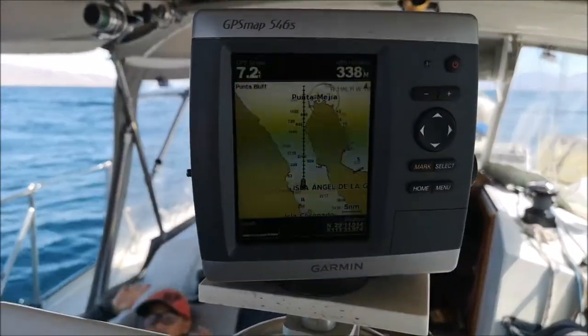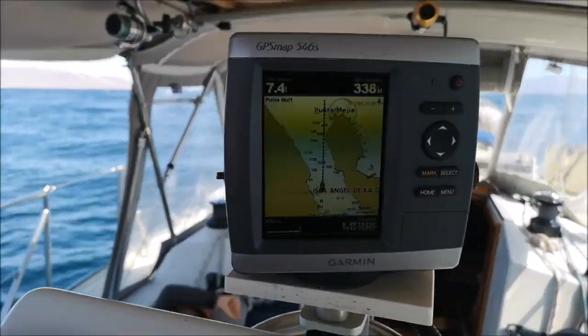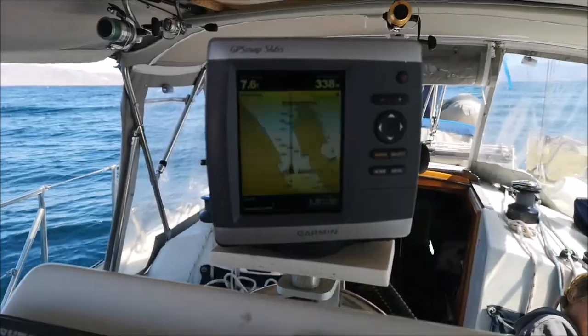It's going to be a new record for motoring in this boat. Catching up to the waves here.